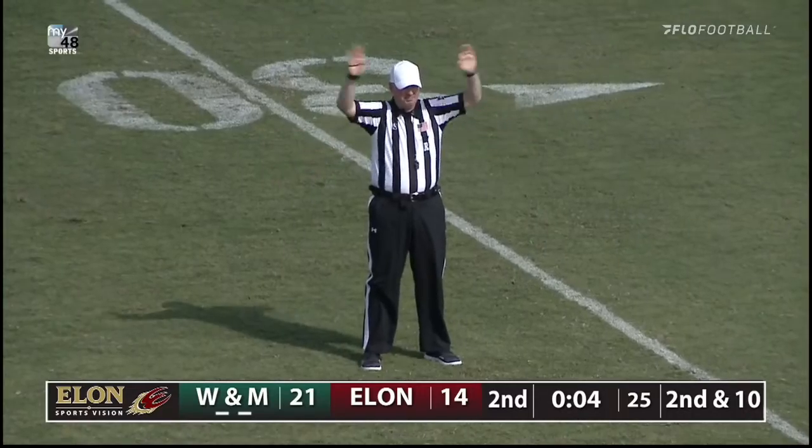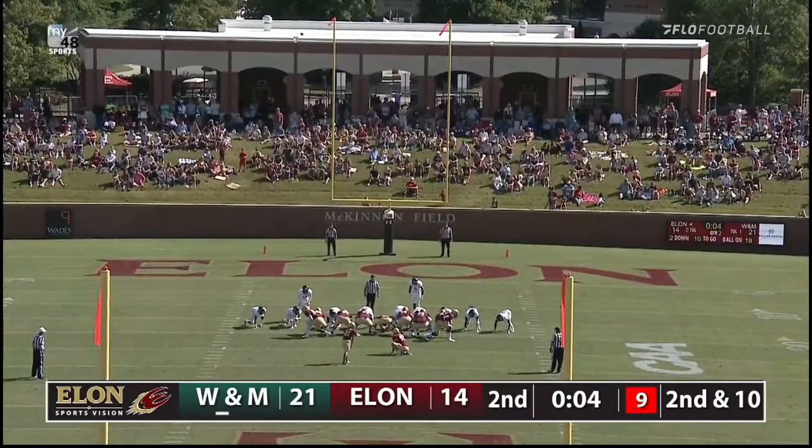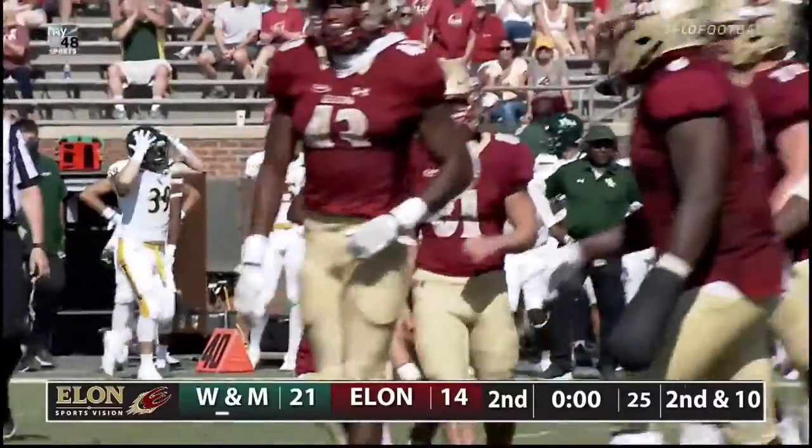William & Mary. The Ackworth, Georgia native lines it up. Says he's ready to go. Snap, spot, kick is away, and it is no good.